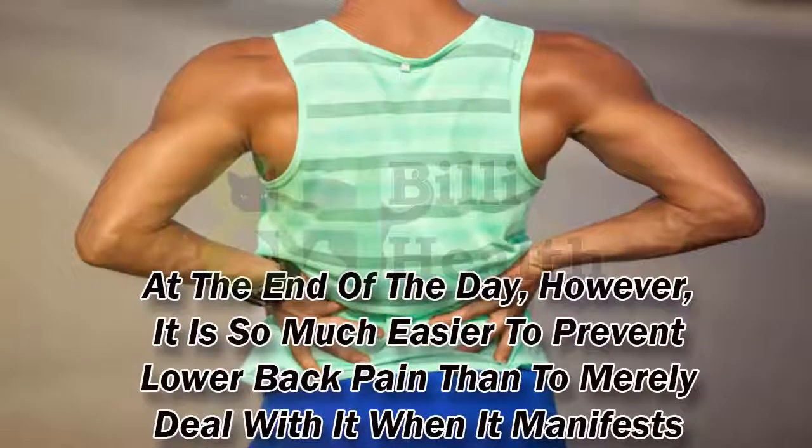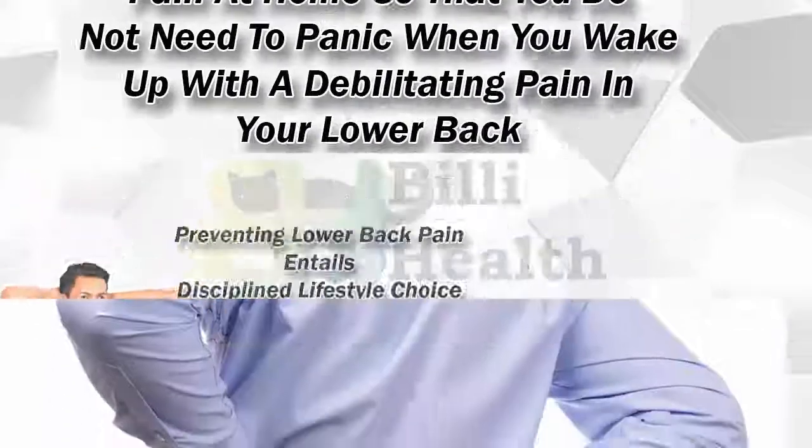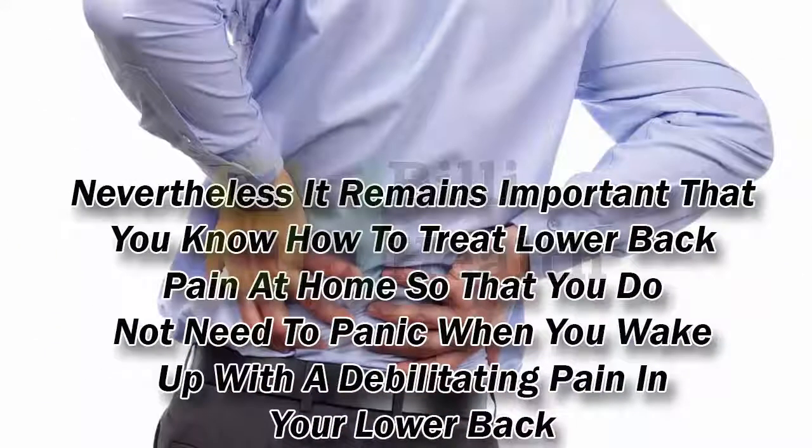At the end of the day, however, it is so much easier to prevent lower back pain than to merely deal with it when it manifests. Preventing lower back pain entails disciplined lifestyle choices like the decision to exercise and give up smoking. Nevertheless, it remains important that you know how to treat lower back pain at home so that you do not need to panic when you wake up with a debilitating pain in your lower back.